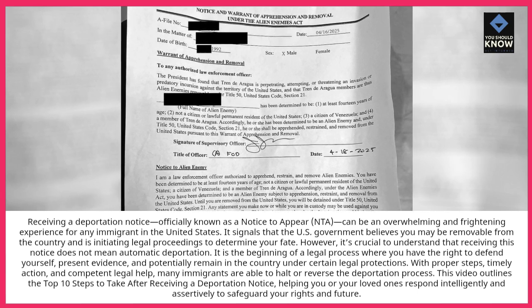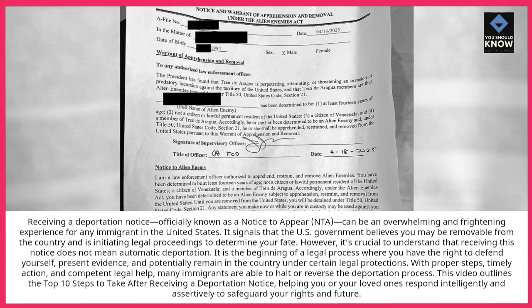It is the beginning of a legal process where you have the right to defend yourself, present evidence, and potentially remain in the country under certain legal protections. With proper steps, timely action, and competent legal help, many immigrants are able to halt or reverse the deportation process. This video outlines the top 10 steps to take after receiving a deportation notice, helping you or your loved ones respond intelligently and assertively to safeguard your rights and future.